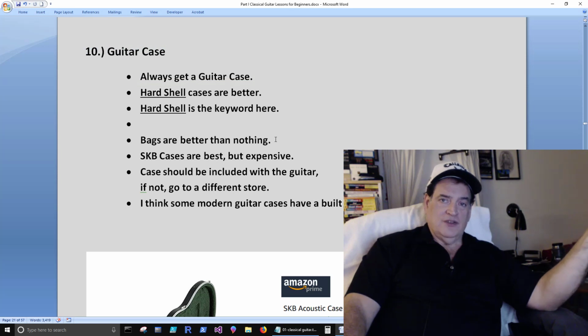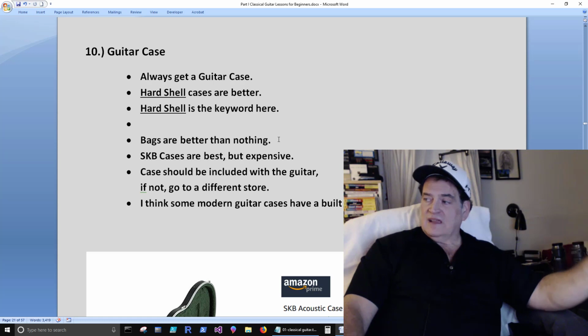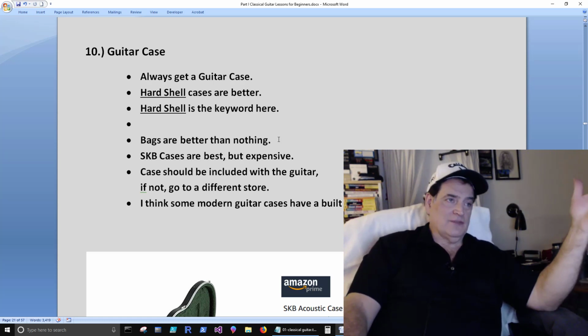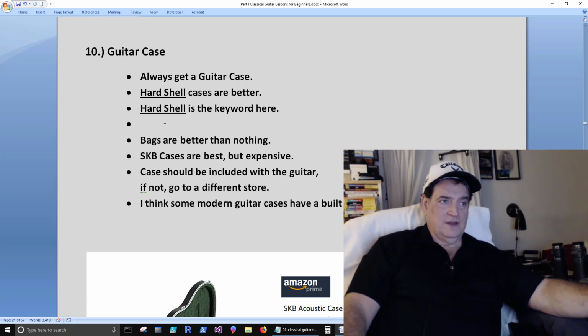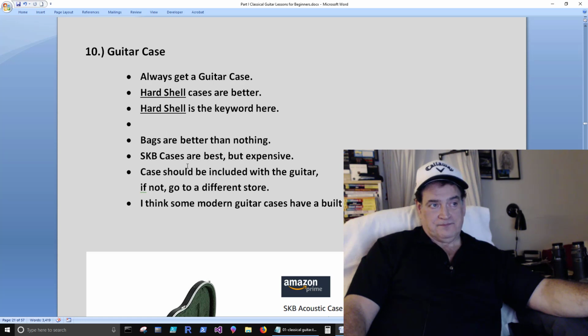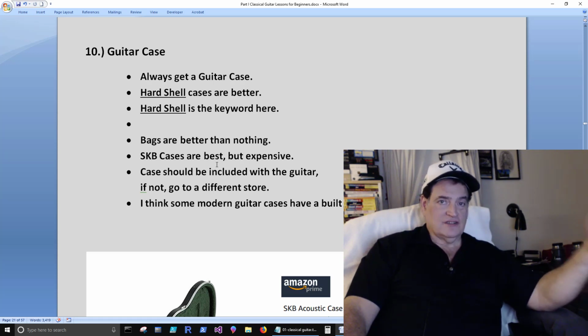You know, if you go buy a guitar, they'll probably throw in a bag. I got a $2,000 Steinberger guitar here, and that came in a bag. So I never bought a hard shell case for it. But now that I think about it, that was crazy. I should have bought the hard shell case. There's a brand name called SKB. Those are the best cases, but there's many good hard shell case brand names.